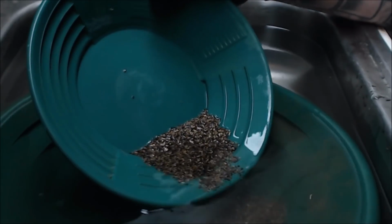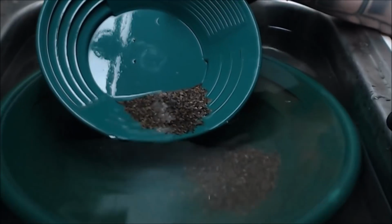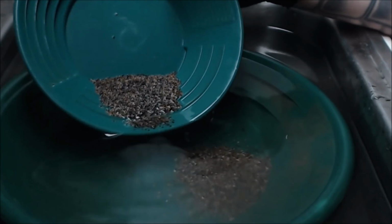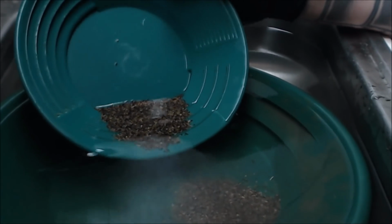And I apologize if I move the camera or the pan away from the camera. The way the lights are set up is for video purposes, not for panning, so it's making it a little difficult to pan.